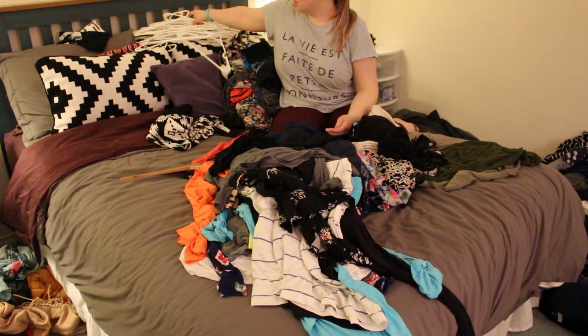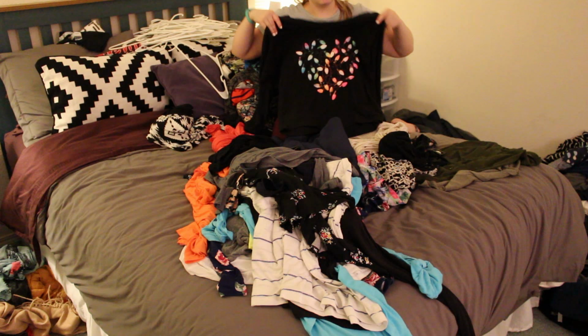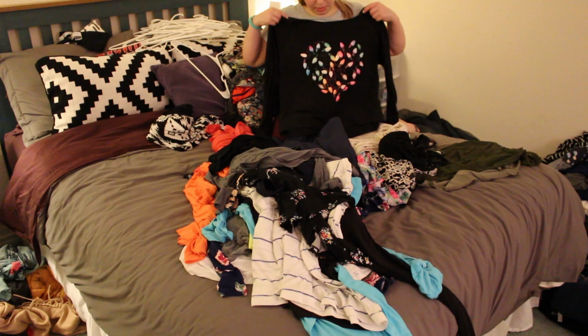This is one of my favorite Christmas time shirts. It's from American Eagle, and it's super soft, and it's covered in dog hair right now, but it has like Christmas lights in a heart. I'm gonna keep this guy.